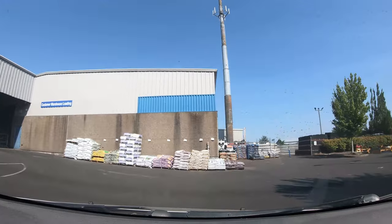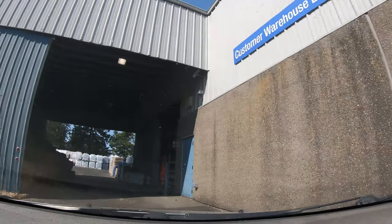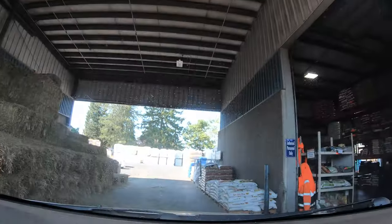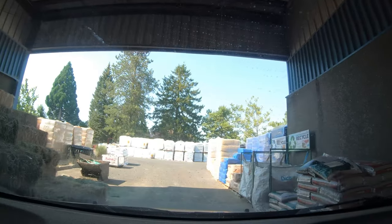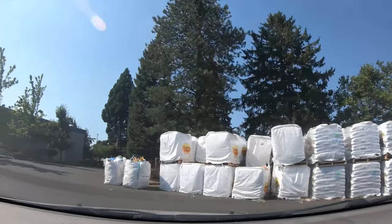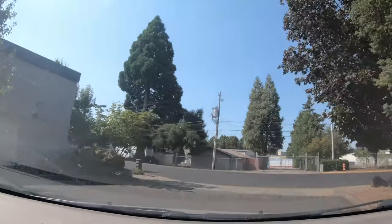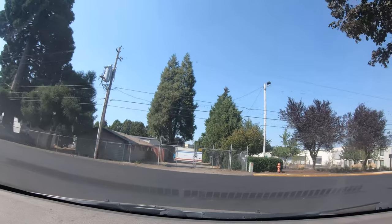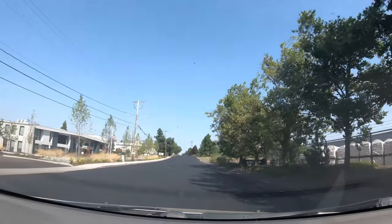Since we're out here, we needed to get some more wild game bird food for our quail. Here's the car coming.